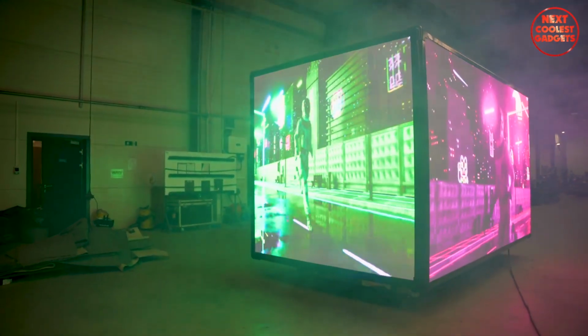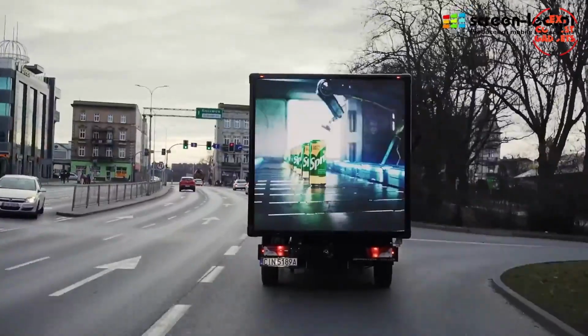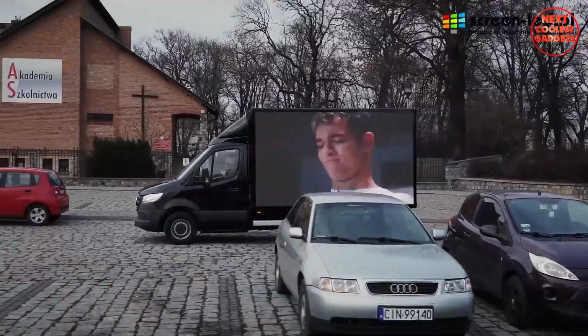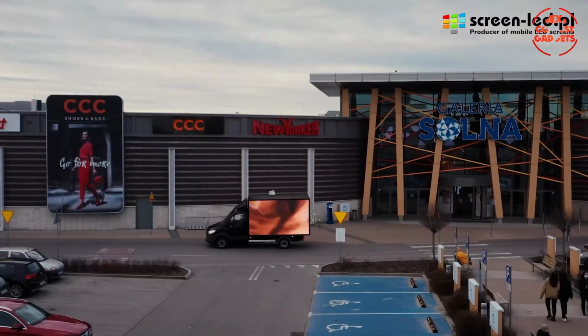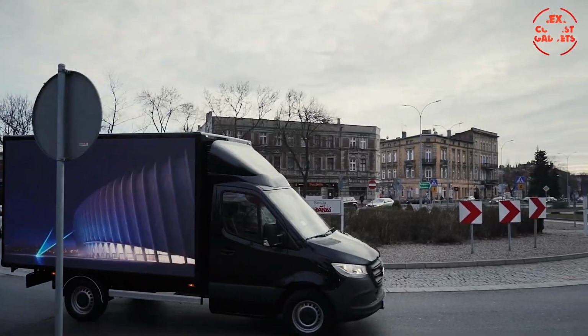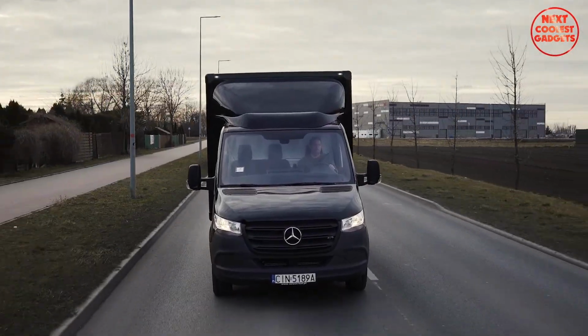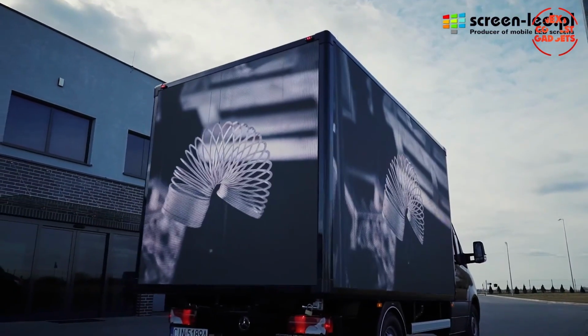One of its standout features is the ability to showcase asynchronous or synchronous content on the 3 walls, allowing for creative and targeted ad campaigns. The vehicle can display multiple ads simultaneously or coordinate a seamless campaign across all 3 sides. What truly sets this cargo apart is its ability to display moving advertisements while driving, offering unparalleled visibility and engagement.